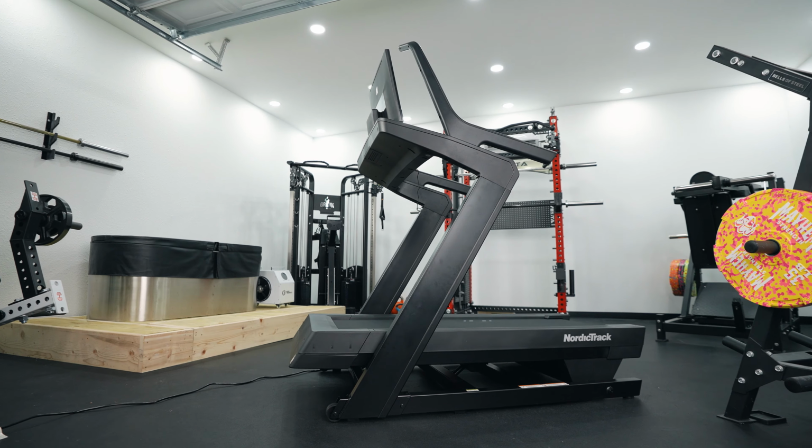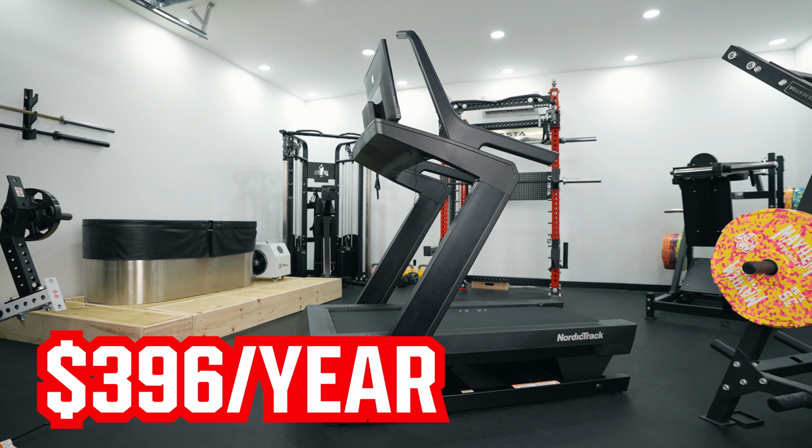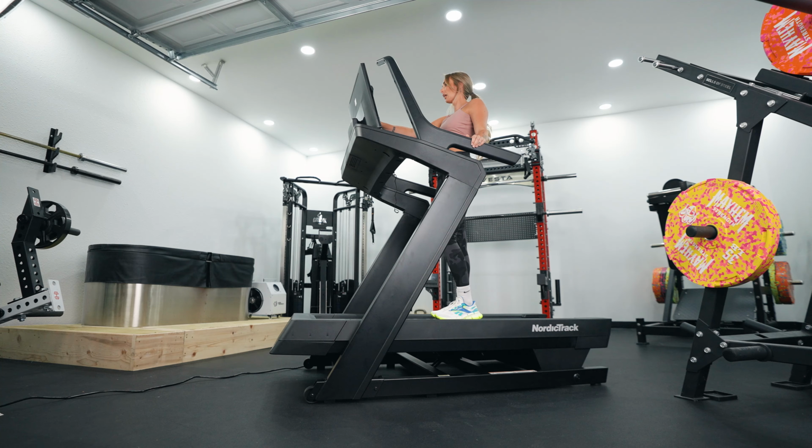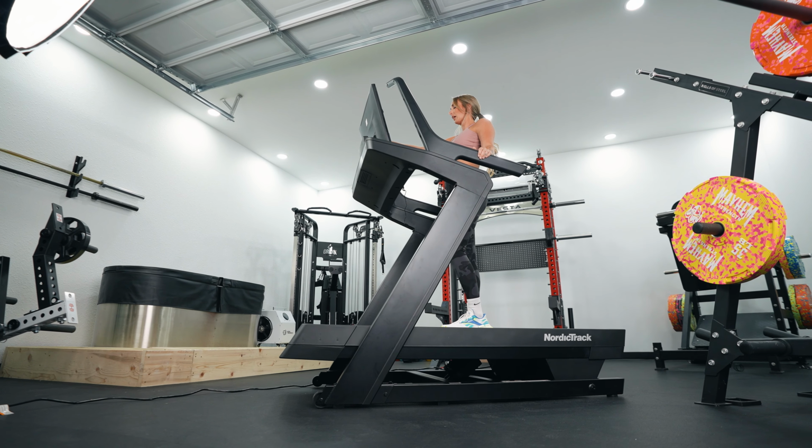For the iFit programming, it's going to cost $396 for a year, and it can be used with up to 5 user profiles. Now, they do have 2 or 3 year options. Obviously, the cost is going to go up beyond that.